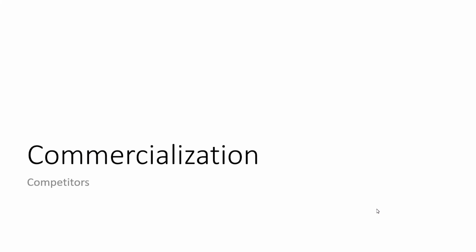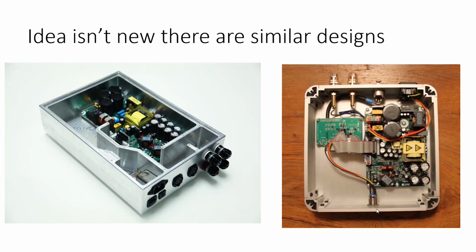Commercialization. The idea isn't new. There are similar designs in the market. For example, the left one has a box from monolith CNC milled aluminium, a Hypex 2x500 watt module using onboard balanced inputs. Everything is done with love for the project.